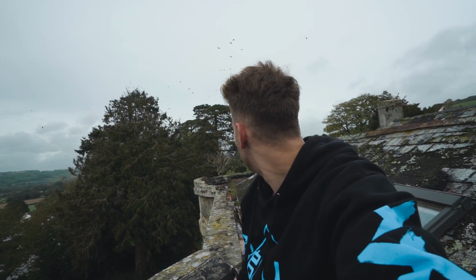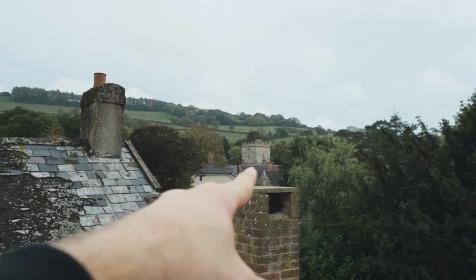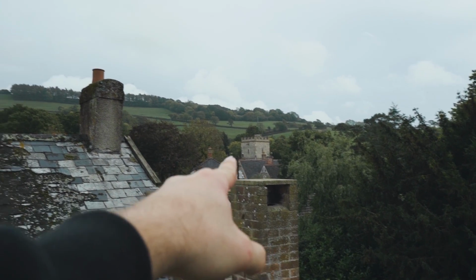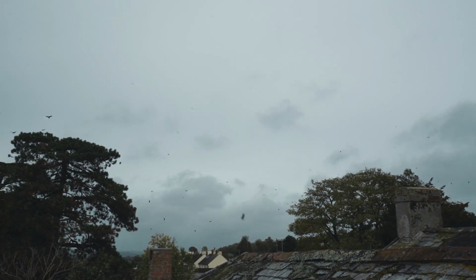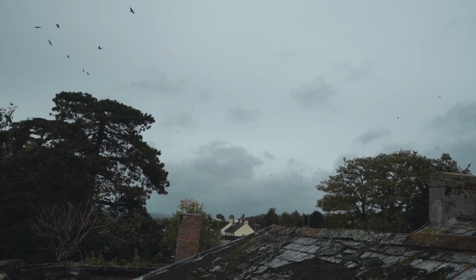Oh my god! This is crazy! There's a castle over here. This is why I love the UK. Got the castle over here. Tons of crows. There are a lot of crows. I'm like, why do I hear so many crows?